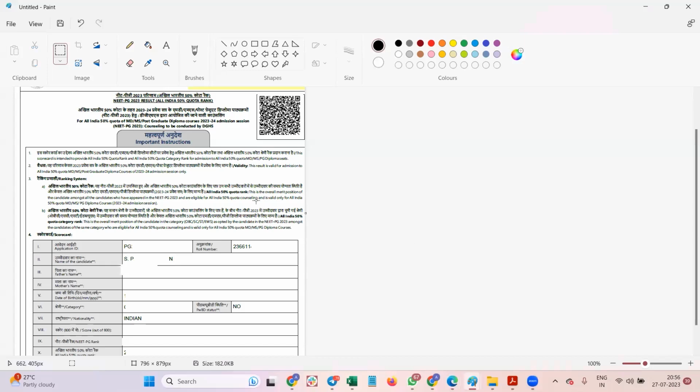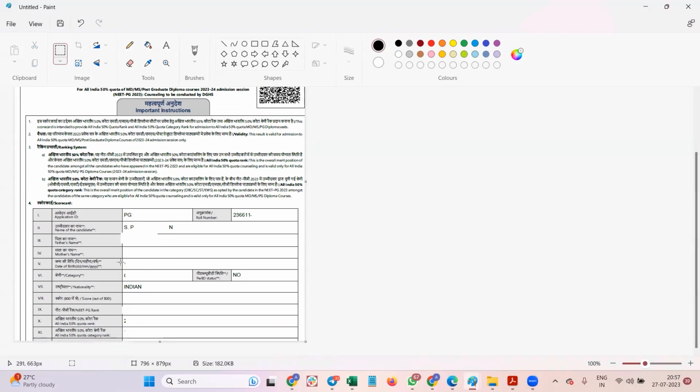So here you have your NEET PG scorecard. You will have an application ID which is PG followed by 8 digits. Then you have a roll number which is an 11-digit roll number. The exact name which is mentioned over here, with dots and with spaces. Father's name, mother's name which is mentioned over here. We have taken this off just because the information is confidential. And then you have these details which need to be entered, including your date of birth which is mentioned over here. So it is just these details that you need.